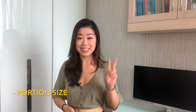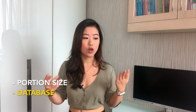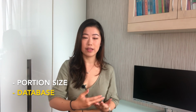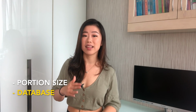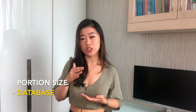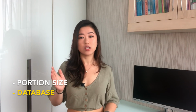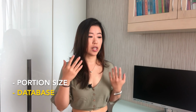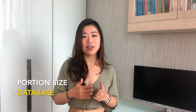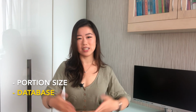Now, the second error comes in the database itself. Trust me or not, if you go on to MyFitnessPal and search up chicken breast, you will find hundreds of options to select from. Which one would you actually choose? Because those numbers can differ by up to 10-20%. Now, if you go across different databases and look it up on Google, you will find even greater variance of different chicken breast calories, protein, and whatnot.